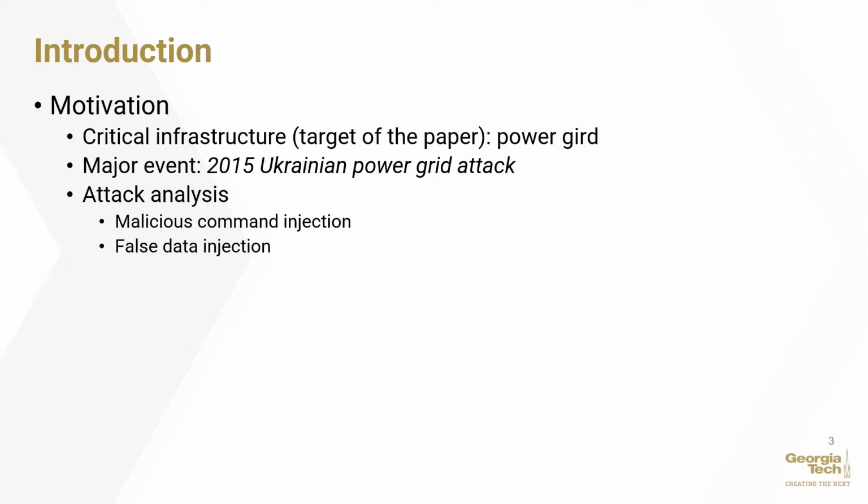to the control center. Another key aspect of the incident is that the distributed denial of service attack on the call centers prevented the customers' complaints from being received by the power company. As a result, the company was unaware of the attack until it was too late. After this attack, the number of power outages due to cyber attacks has increased dramatically.